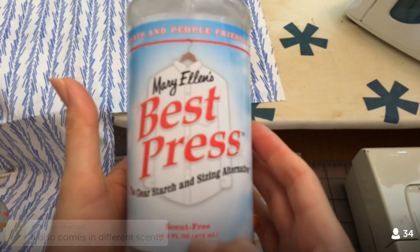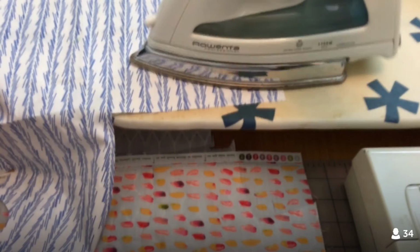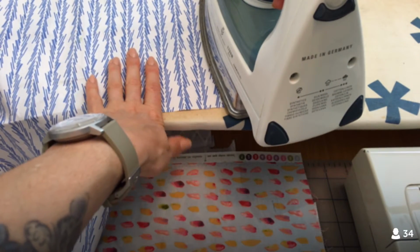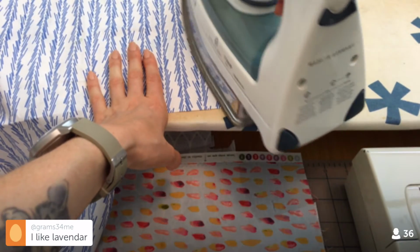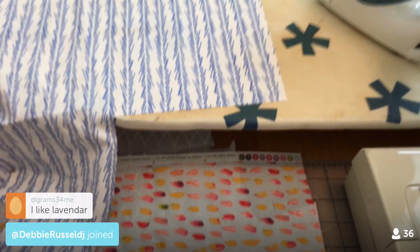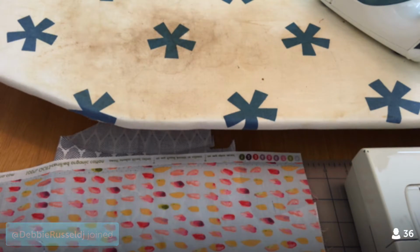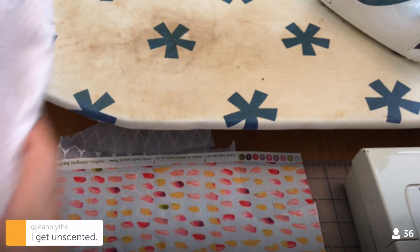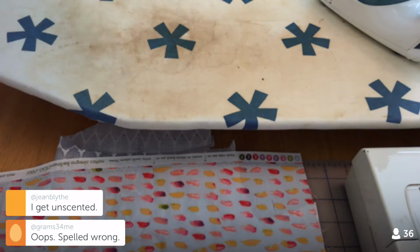Yeah, so it comes in different scents. I just got the scent-free one, and then I had some of that Flatter, and I mixed some of that with it, and that Flatter just is so yummy smelling. That's by Soak, is the brand. But the Flatter starch doesn't give the stiffness like the Best Press does, and that's kind of the whole point. So I've been kind of converted to the Best Press. You get the unscented? Yeah, that's what I have too.